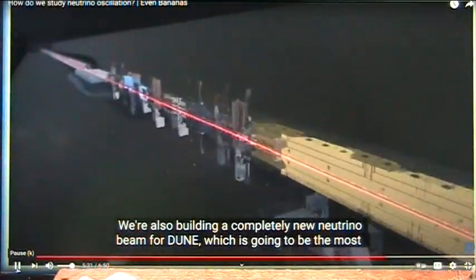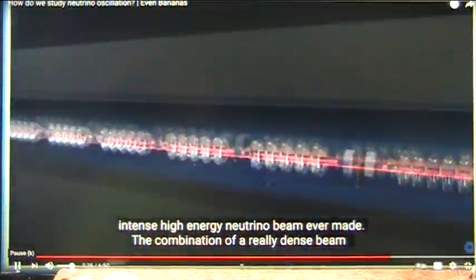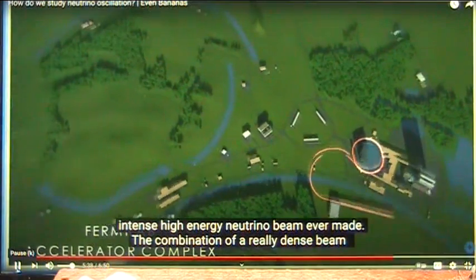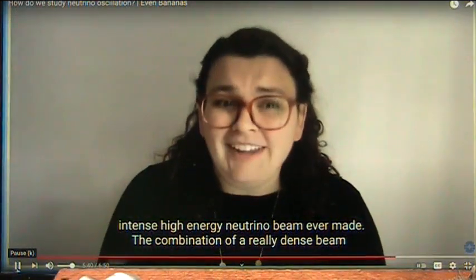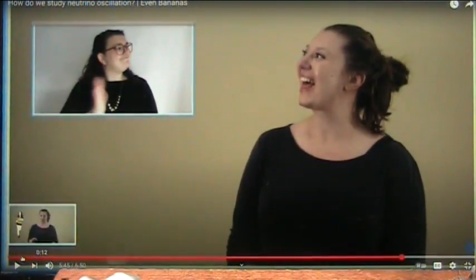We're also building a completely new neutrino beam for DUNE, which is going to be the most intense high-energy neutrino beam ever made. The combination of a really dense beam with enormous detectors means we'll get a lot of great data.